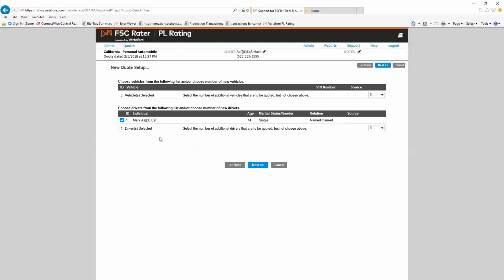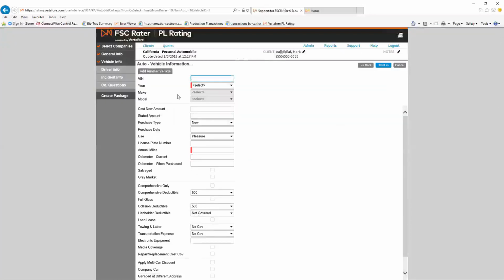Here, Mark comes through. Now I know why his name didn't do. I really typed his name poorly. Here on the vehicle screen, I can add as many vehicles as I want. Notice we have 6 as an option. I can add additional drivers here, or I can do it on the fly on the vehicle or the driver screen. We're just going to add one to Mark and click Next.